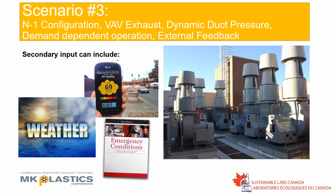The important thing here is that static pressure of the system is always going to be our number one measure. That is what we're there to maintain. If we don't maintain static pressure, the operation of the lab, the fume hoods, is not going to be as effective as it should be. So static pressure is our primary control. These other things are secondary, and they would be taken into consideration and operated accordingly because of it.